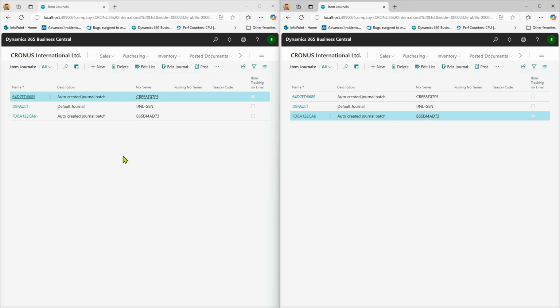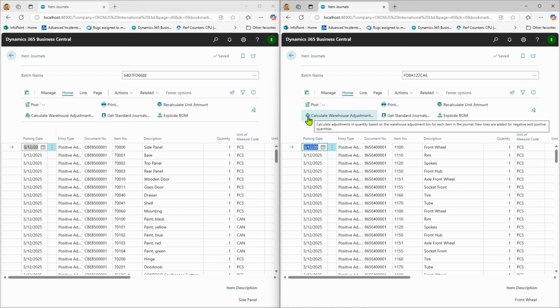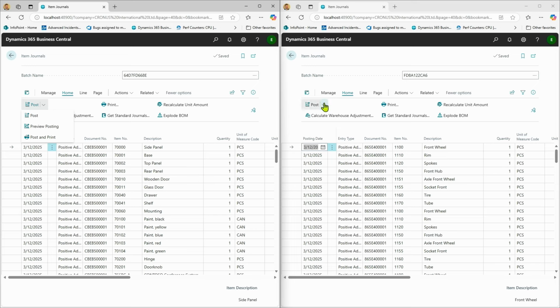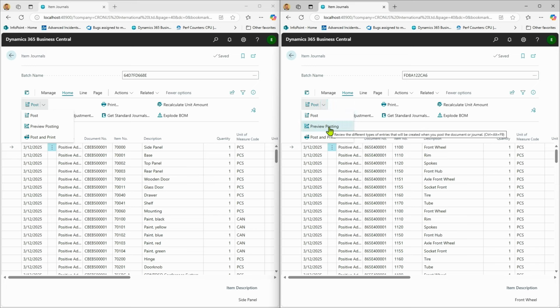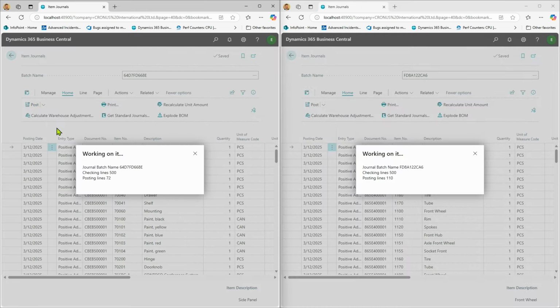So I have created some item journal batches here. There's one. There's another. And instead of posting, I'll just preview, because a preview post is the same as posting all the way, except that it rolls back at the end. But as goes for locking, it will do the same. So if I click preview posting here and here, maybe you can see it, maybe not, but both of them are counting now. And at one point, one of them will get to the GL posting.